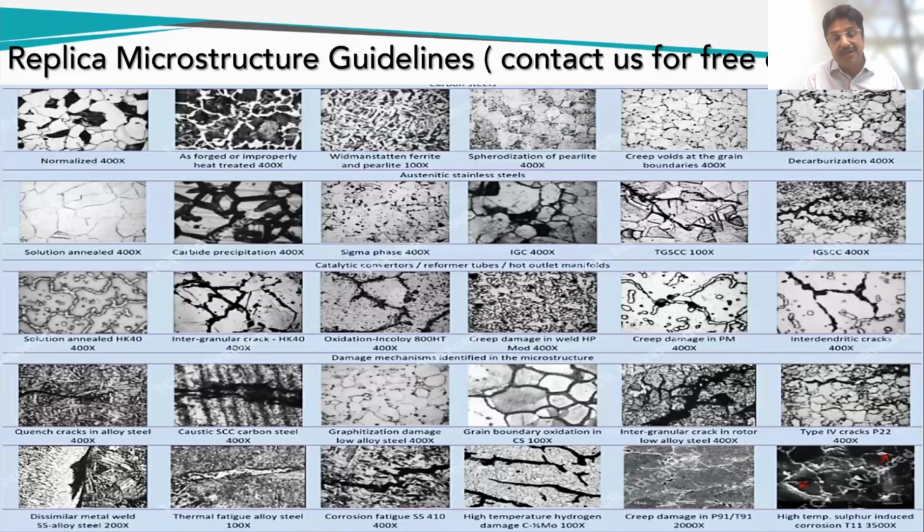So TCR has taken a lead in providing the awareness in this field, and we have provided this microstructure chart, where early damages and degradations have been provided in a single picture itself. You can contact us for a free copy of a high resolution copy if you want. You can contact our team. We will be more than happy to provide this and generate the knowledge in this area.